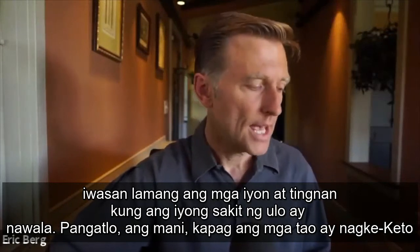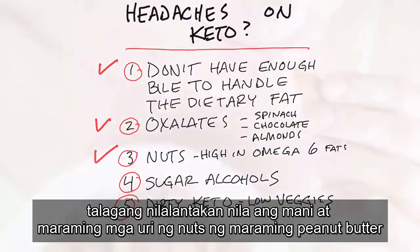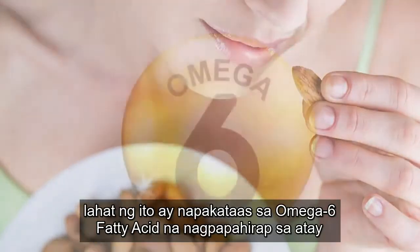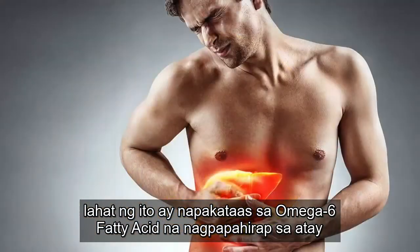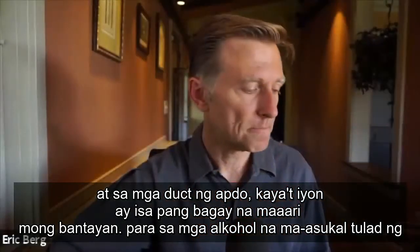Number 3, nuts. When people do keto, they really dive into those nuts, and they have a lot of nuts, a lot of peanut butter. These are all very high in omega-6 fatty acids, which are very, very stressful to the liver and the bile ducts. So that's another thing you might want to watch out for.